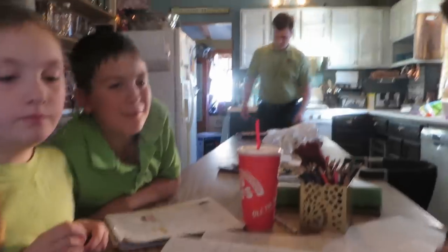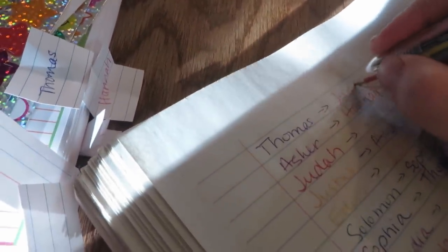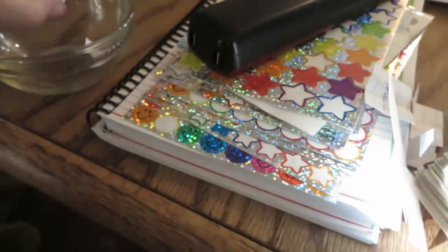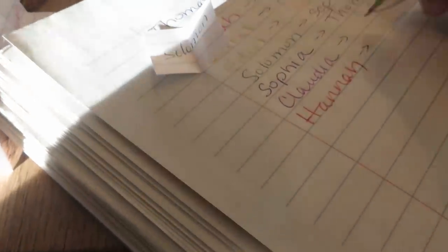Okay, let's see what you got. You got Thomas and the Blue Buddies. It's funny because two favorite colors are orange and blue. Okay, Thomas, you need to come draw. Judah. Okay, and then we're gonna draw for Claudia. She's taking a nap. She gets herself. All right, Claudia's gonna get Judah. And then Hannah gets Claudia.